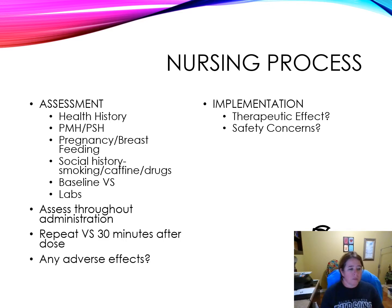We want to make sure that once we give the medication or the patient takes something, that we're continuing this assessment. We want to know, did what we give actually work? After we gave that medication, within 30 to 60 minutes, I want to reassess those vital signs. Are we still baseline? Did we go up? Did we go down? Is the patient having any adverse reactions? Are they puking their guts out? Okay, what did that medicine do to them? Did we get the therapeutic effect that we thought we were going to get?